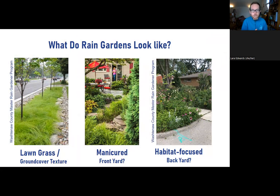So what do rain gardens look like? The answer to that is really, well, what do gardens look like? And we all know that there are a lot of different ways for a garden to be a garden in this world, all different kinds of styles, colors, textures. And the reality is a rain garden can be designed to suit your needs and your goals. Here I show you a range of common styles for rain gardens, from a grassy texture on the left, which I find works especially well in communities where, you know, turf is the expectation in the front yard. So you can design your rain garden to sort of match that aesthetic.